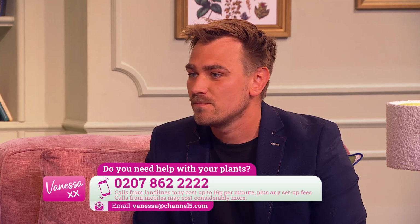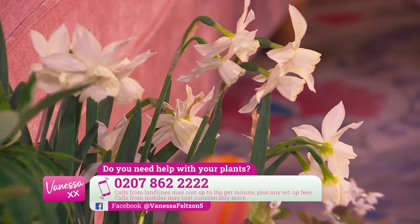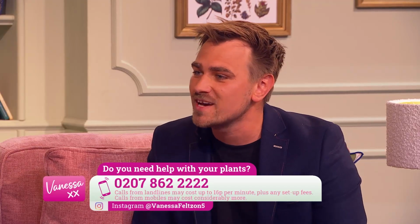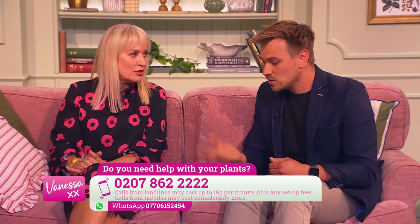And when's the best time to plant them? Now. Oh, right now. Ideally, if you can keep them in the ground and leave the foliage on them, although they do look really unsightly, the energy from the leaves will go back into the bulb. But if you've only got a small space, that's a really hard thing to do. Can you bring them up and put them at the back and then put new ones at the front? You absolutely could do that.